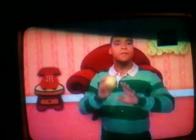Hello, come in. You're just in time. We're experimenting. Uh-oh. What's that? Come on. Blue must have just experimented with her apple. Oh, yes, Blue. The apple did float. You see, we're doing the sink float experiment. Do you want to see?